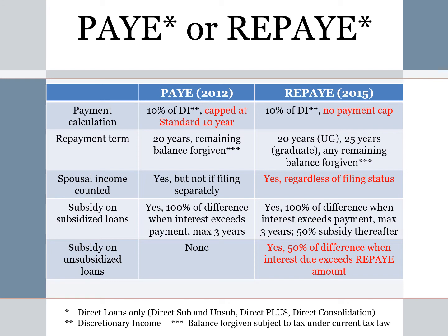Now, graduate and professional students pay special attention to the last item here. The subsidy on unsubsidized loans. We're talking about unsubsidized direct loans and also Grad Plus. The government will subsidize 50% of the difference anytime the interest you owe on those unsubsidized loans exceeds the calculated REPAYE amount. For undergraduates, if you have unsubsidized loans, this works as well. But graduate students tend to be very interested in this provision because of some of the high debt levels of graduate students. So these are some of the differences between PAYE and REPAYE.